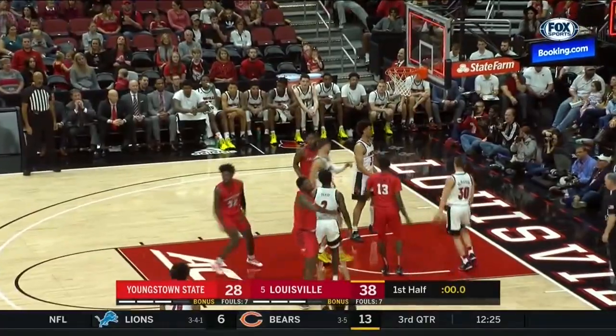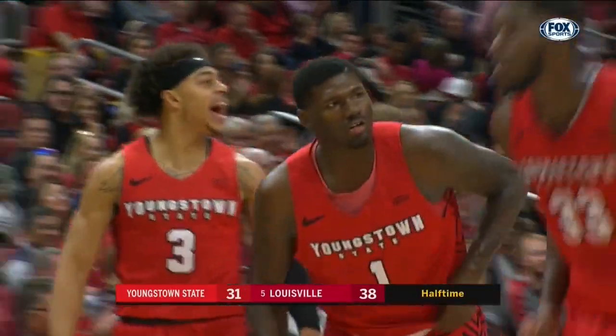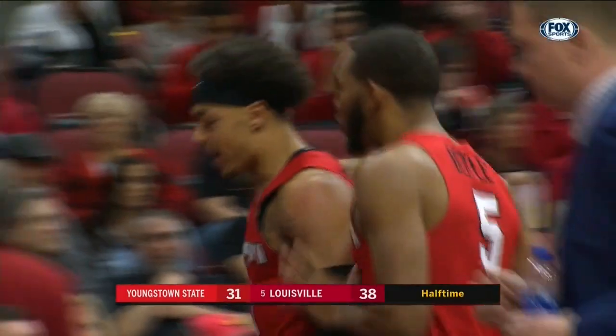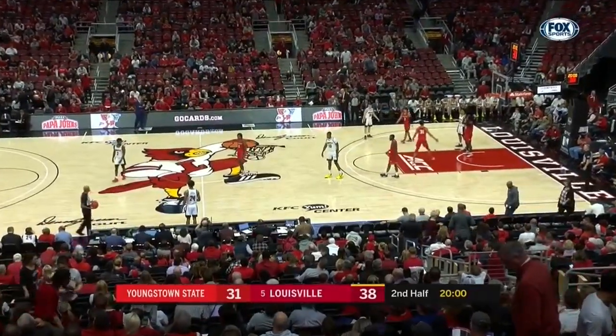Final seconds at Quisenberry. Oh, Dan with a three. Now you can't guard that. Wow. 8 points in the first half, and take a look at that score. He was very pleased with the first 10 minutes of the half, not quite so pleased with the second 10 minutes of the half.